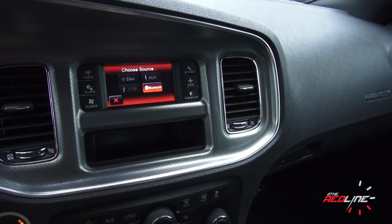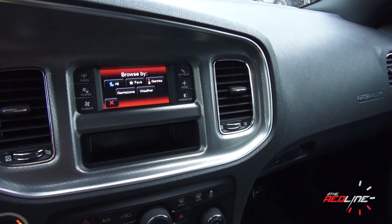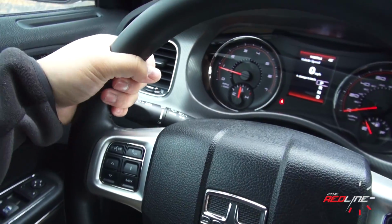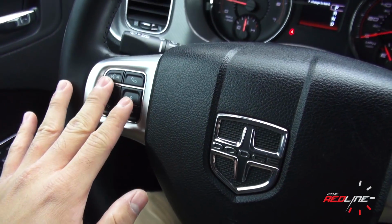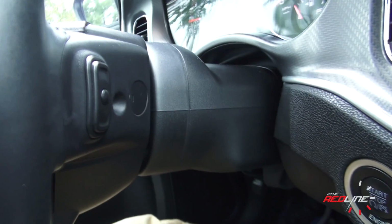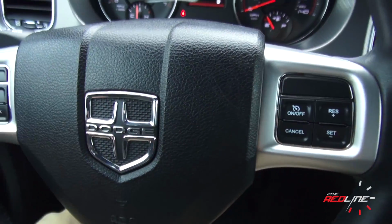This one also has the connectivity group, which comes with the Bluetooth access system. So it's a fairly well-equipped car. Now, coming to the steering wheel, this is a new steering wheel for 2011, and it's got a pretty fat rim, no bolstering extensions, but you have of course your Bluetooth buttons here, you have your voice commands, you have cruise control, and then of course on the back, like every other Chrysler, you have your volume controls on the back.